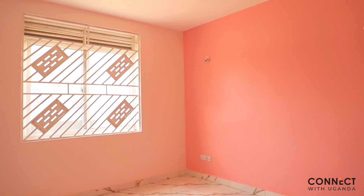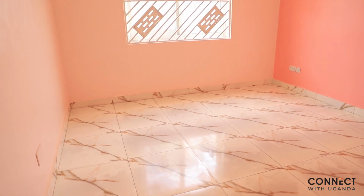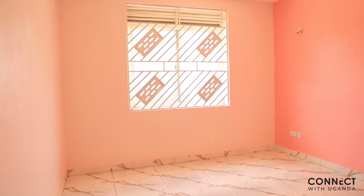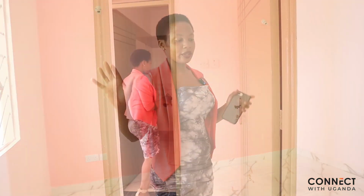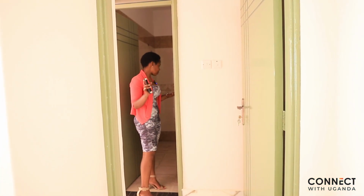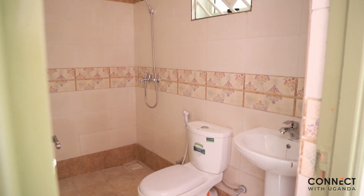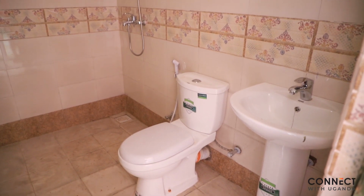It's painted pink. Its floor looks lovely with a beautiful color of tile. It has a large window to allow in fresh air and ample light, and the window has a wire mesh and burglar proofing. All the windows and the doors in the house have wire mesh and burglar proofing. The mesh is meant to keep little insects like mosquitoes away, and the burglar proofing is meant for extra security. Next to the guest bedroom is the guest bathroom. It has a toilet, a shower, and a sink, and it looks spacious enough.